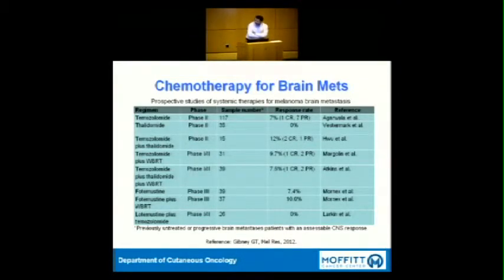So this is, I know, a very busy slide, but it's really to summarize a number of the trials with chemotherapy, combining chemotherapy with another drug to try and make it more effective, combining chemotherapy with whole brain radiation to see if it will improve the response. What I'd like you to focus on here is in the red box, the response rate.